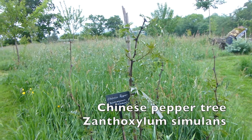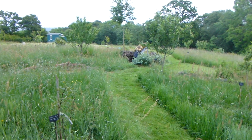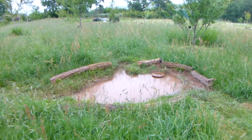Chinese pepper. This is one of the very few trees I've had to replace since starting the project, because I didn't know it at the time, but there's a clay seam running down the middle of the field here. And 3 or 4 trees I planted straight into the clay in my ignorance, thinking they'd be fine 5 years ago. And they're the only trees that have not survived so far. But I've moved them slightly now, well, new trees, and I've utilised this clay seam to dig a series of ponds. This pond here is one the ducks are really enjoying.